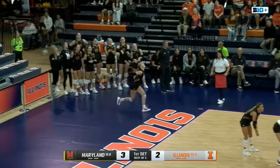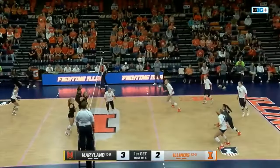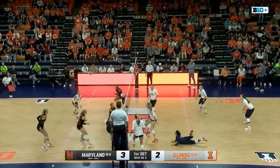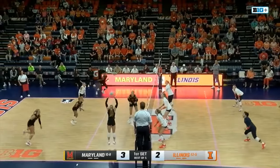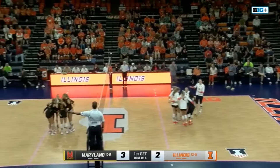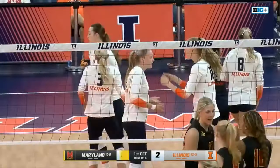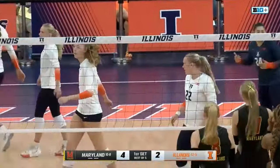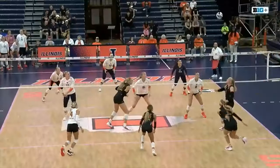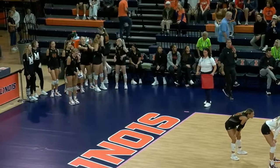Here's the first look we get at the Big Ten leader in service aces. She's got some velocity on that serve, and nice play there by the Illini. Setting it up for Schnitta, who sends it a little too deep. They're going to say it's off the hands of an Illini defender. The Illini trying to get a block up on the back row attack, and you see just a slight touch coming off of the Fighting Illini.